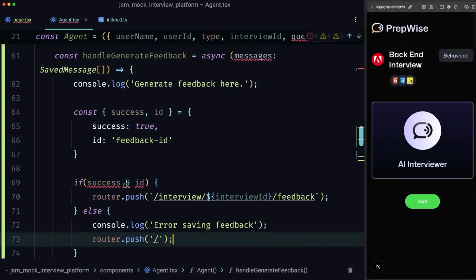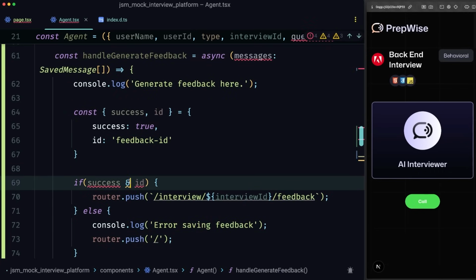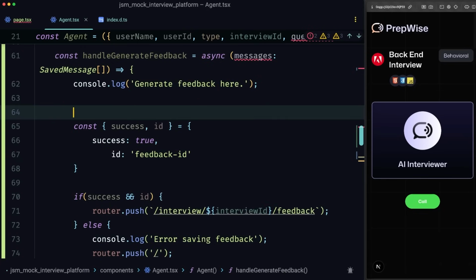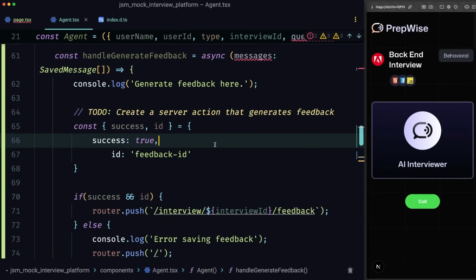Okay, hopefully this makes sense. And here I'm missing a double ampersand. So if success and an ID. Great, but this part still remains a to-do. We'll have to create a server action that generates feedback. That's going to be the next step. But for now, we want to focus on actually handling this mock interview call.